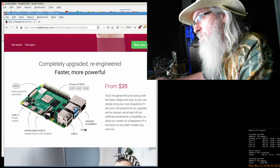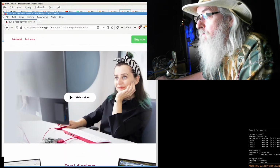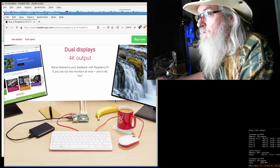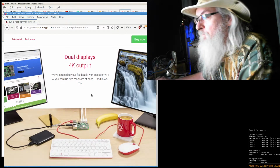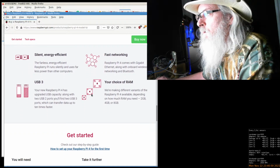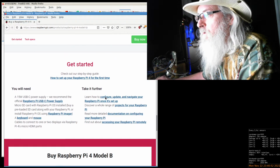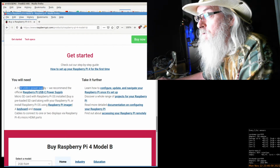But we do have USB 2 and USB 3, gigabit networking, and dual 4K output is what they claim. It's what they claim. 8 gig is the only way to go. You will need a 15 watt USB-C power supply.